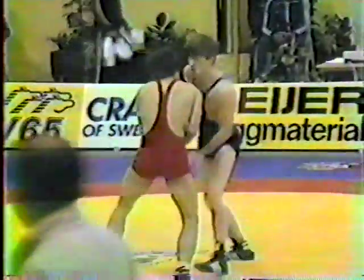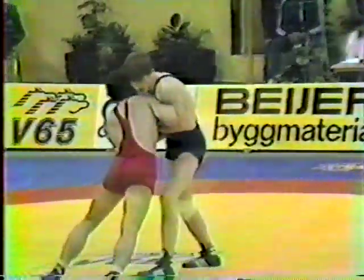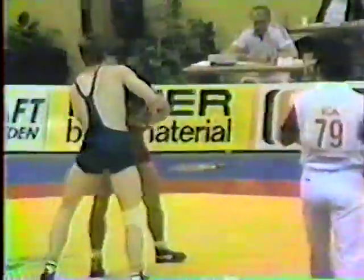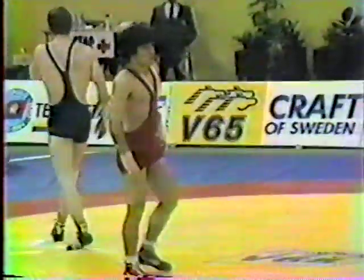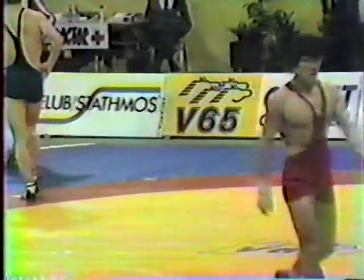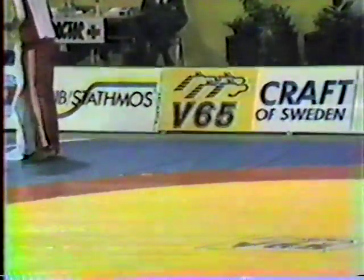Again, arm spin, or something between arm spin, arm throw, on the right arm. That's what the Romanian guy does. Well, it's like Baciu used to teach us. Same technique, same arm throw.